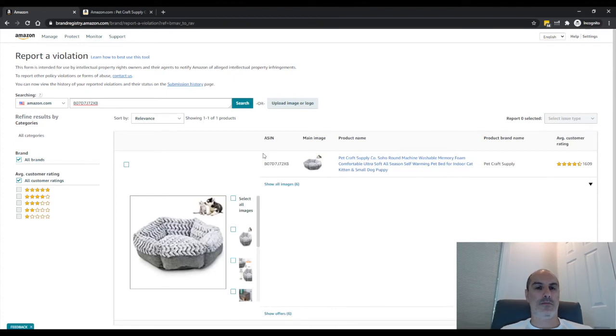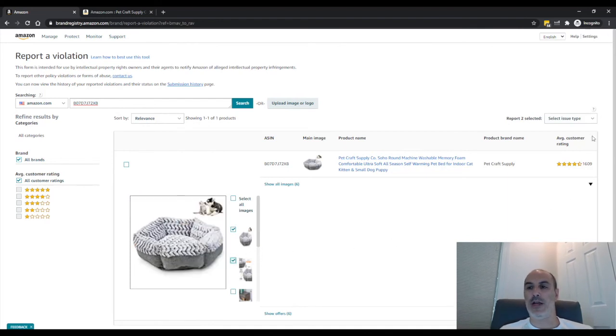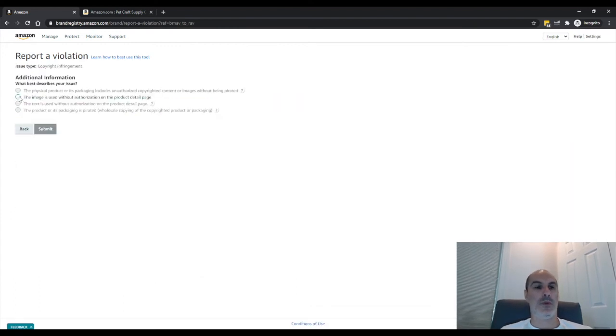Okay, excuse me, let's ignore what I did past there for a second, because if somebody's just violating your intellectual property rights, you would actually use the report a violation tool, where you can select the specific images that are violating your trademark. You'd say whether it's a copyright infringement, trademark infringement, or patent infringement. Let's say that they were using our copyrighted photos. We would say that the image is used without authorization on the product detail page.